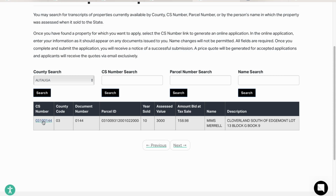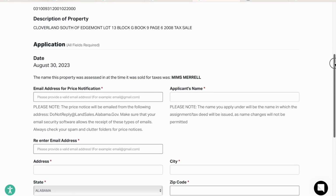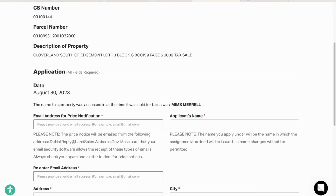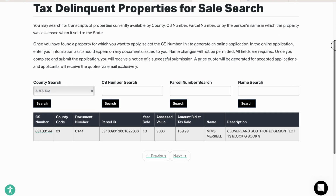So the CS number, you click here. This is only if you wanted to submit your offer to the state and you were interested in this property, okay? So it has basic information, name, email address, etc. And this whole process, don't think it'll be a quick process. This whole process takes about roughly 2 to 4 months. So keep that in mind as you are searching.